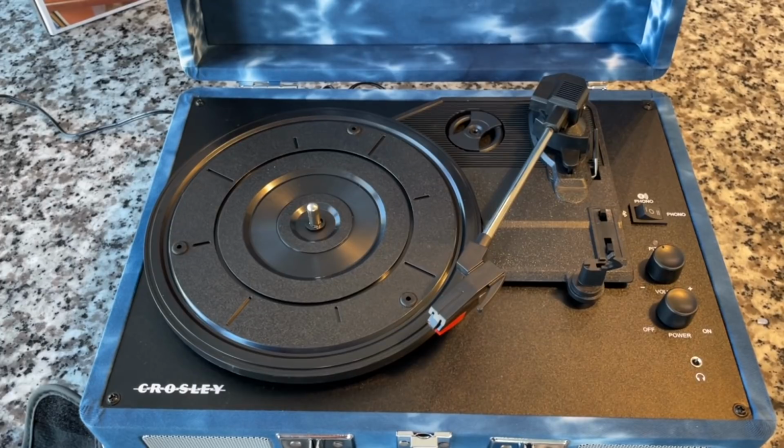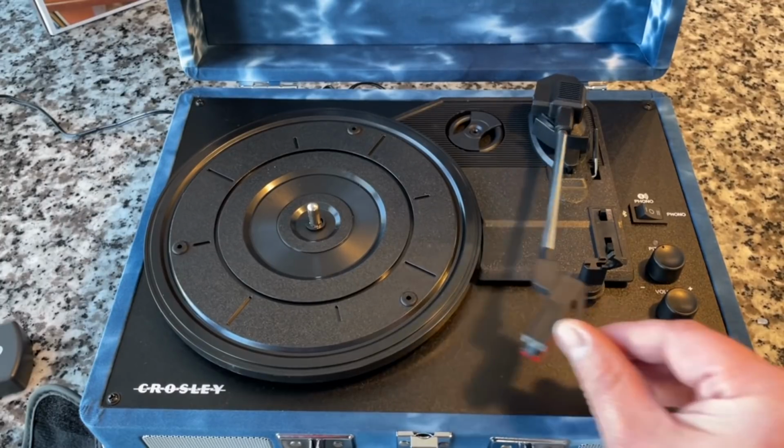Could you physically get it to work? Yes. Should you? No. Because you can damage your records. That is a thing. So you don't want to do that. So this is tracking 6 grams. Perfecto. Now, how does the darn thing sound? Let's find out. So we're going to put a record on next.